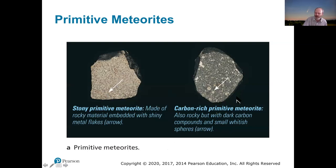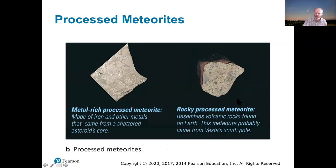When we look at the primitive ones, again, we can break them into two. There are stony bits and there are carbon-rich bits. This is always fascinating to scientists because carbon is one of the elements of life. Then we have processed ones, and we have metal-rich and processed ones. Now, if you look at this, it looks like there's some cross-hatching going on here. Something has happened to this. Then when we look at this one, if you've ever worked with pottery and fired something in a kiln, this looks like it's been fired inside with a smooth surface there. So this one, as we look at it and we look at Vesta, we think that something may have hit Vesta and thrown up debris, some of the particles floated along until they hit the Earth, and this might be a piece of that second largest asteroid, Vesta.